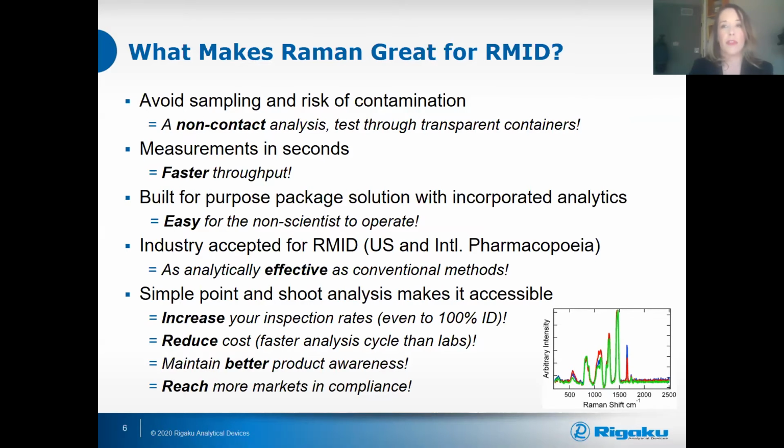It's industry accepted for raw material ID. So US and International Pharmacopoeia, we'll touch a little bit more on that later on, but it's really as analytically effective as conventional methods. About 10 years ago, when I was talking with pharmaceutical companies about using handheld Raman instead of their benchtop and near infrared, this was really a challenge because nobody was using handheld Raman in the pharmaceutical industry. But nowadays we understand the great advantages. We're written into multiple pharmacopoeia, specifically referencing handheld Raman. So certainly it's a great go-to tool for this purpose.